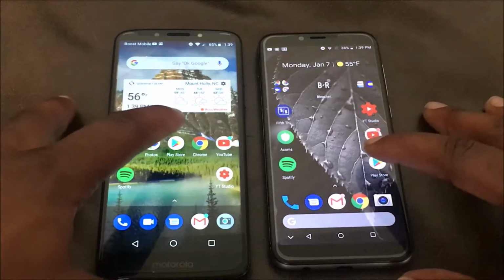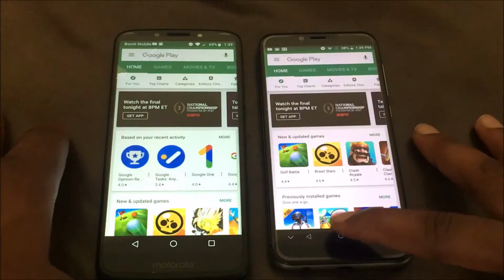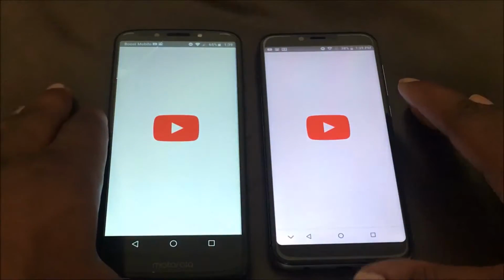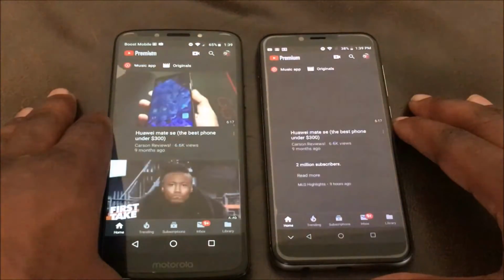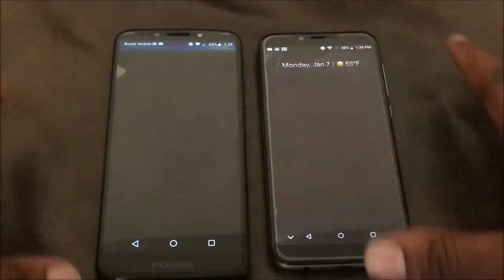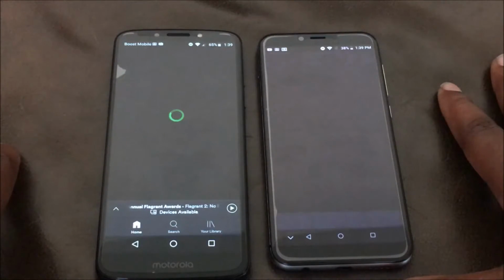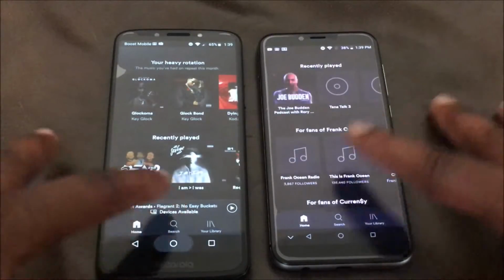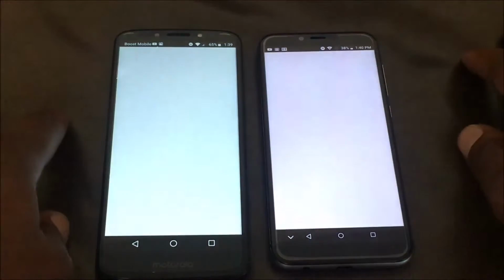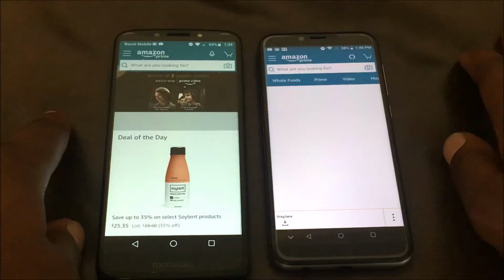So the first application is the Play Store here. 3, 2, 1. It goes to the G6 Play. Next application is going to be YouTube. So 3, 2, 1. It goes to the G6 Play there. Next application is going to be Spotify. So 3, 2, 1. It goes to the G6 Play. Let's do Amazon here. So Amazon, 3, 2, 1. It goes to the G6 Play there.